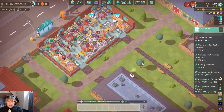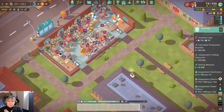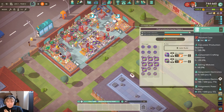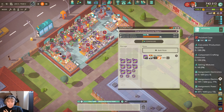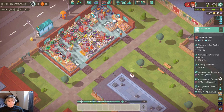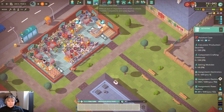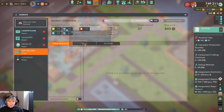So let's take some time on this, because we're selling something that doesn't exist. Part of this is selling the virtual pets, which we right now are not producing. So I'm gonna actually take that out and expand. Pardon me. So let's look at the market. So copy machines. I wonder what that takes.